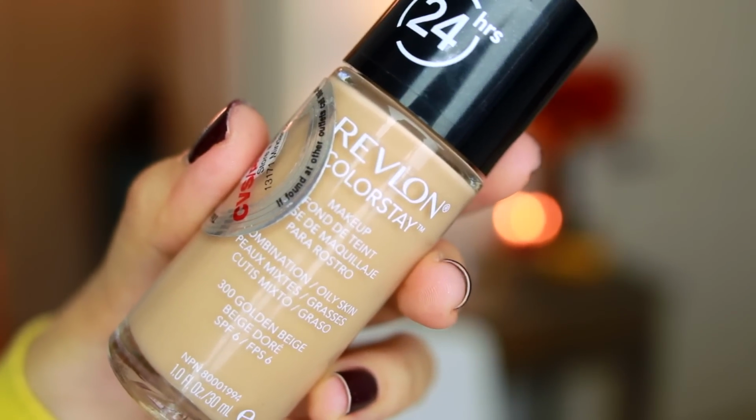For makeup, I've been using my Revlon Color Stay foundation pretty regularly. I've switched to color 300 Golden Beige because I was wearing warm golden, but now I'm a little bit lighter. And I'm still using the Combination to Oily Skin formula, and I just love it. It's an amazing foundation, gives fantastic coverage that's really buildable, and my skin just feels good when I wear it. So I've really been loving this.